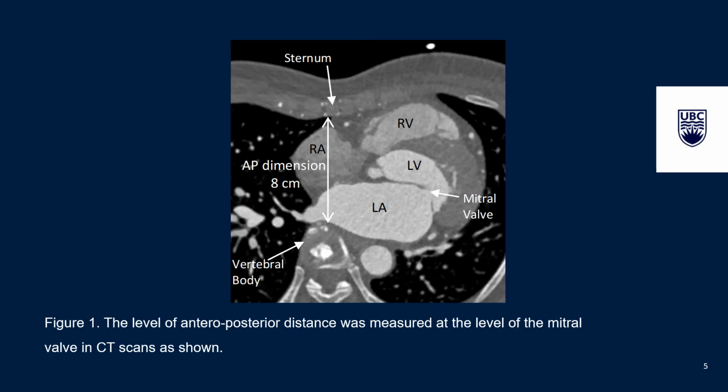Figure 1 illustrates an example of the CT scan used to measure the AP dimension. Shown are some of the structures, including the sternum and vertebral body, that are used to make the calculation for the AP dimension as shown with the double-headed arrow. All these calculations for the AP dimension are performed at the level where the mitral valve is the widest in the CT scan.